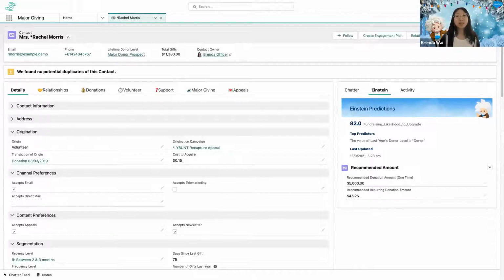Naturally, this is not something that I'll be doing straight away, even as she just called to reduce the donation amount. But perhaps a few months down the track, I can set myself a reminder to then start engaging with Rachel to consider a major donor conversation.